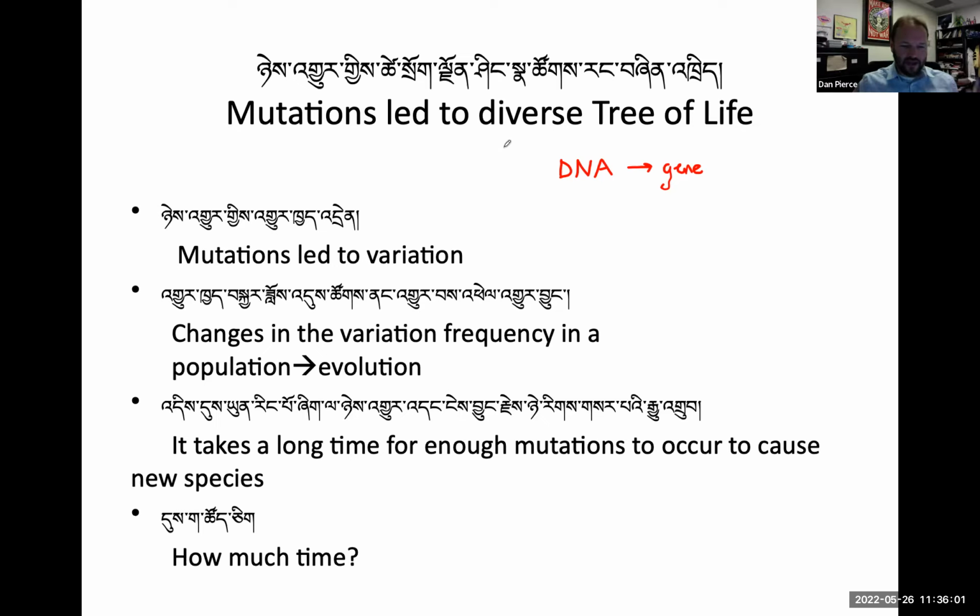And there are many, many genes, or there can be many genes that make up a single trait. And sometimes it is not just one mutation, but many mutations that exist to change a trait.